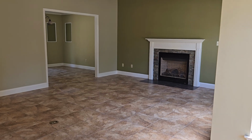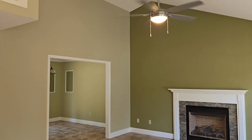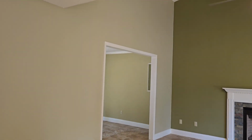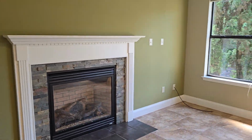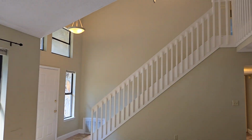All right. As soon as we enter here, we do have this gorgeous living space. So give you a sneak peek of those ceilings. Slight cathedral to a vaulted ceiling here, and it does expose up to the 2nd floor. So of course there's your nice fireplace, cozy up to during the winter. Put a TV over it if you'd like. But there is that grand entryway.